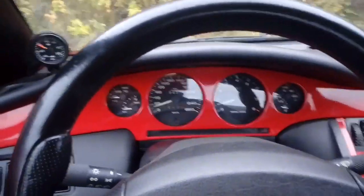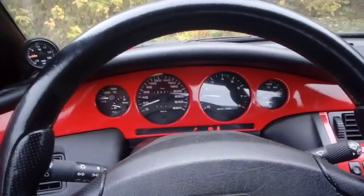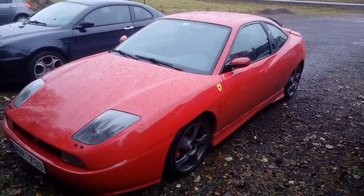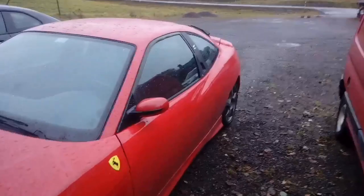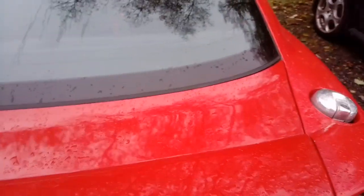Let's start her up and see how she sounds. This is not a he, it's a she. Of course, it's a turbo, so I need to heat it up first before I can drive it. But while the engine is heating up, let's look at the trunk. Oh, you can hear the noise. I think it's probably a 3-inch exhaust all the way.